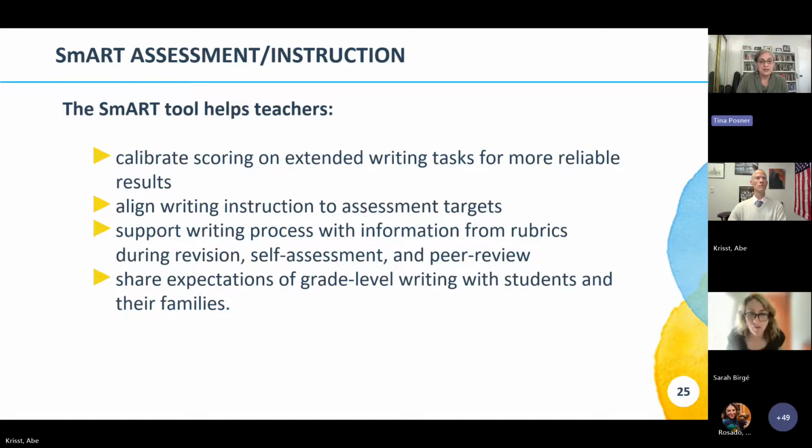And it's also possible to share expectations of grade level reading and writing with the samples that are attached to the rubric so that everybody is clear about what they're aiming for. And we understand that the writing conditions on a test are not the same as the writing conditions when you're in the writing process itself. But it's good, I think, for everybody to have a picture of the grade level expectation. So those are the places where the interims and tools for teachers connect.